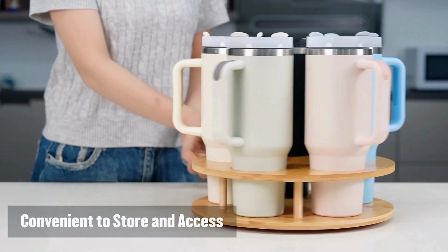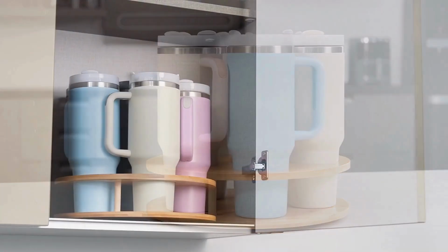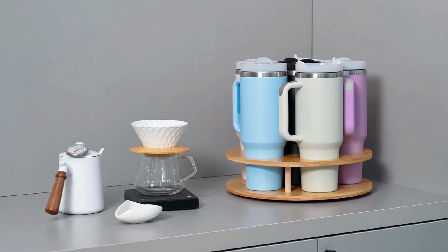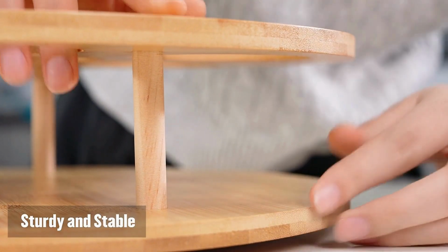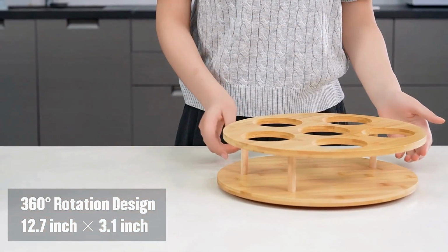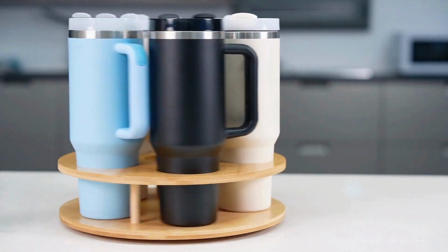Its rotatable design allows you to use it either in a cabinet or on the kitchen countertop, making it easy to access your favorite cups while optimizing space. The compact swivel feature ensures that the organizer takes up minimal countertop space while providing convenient and tidy storage.